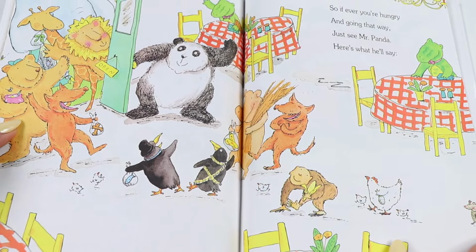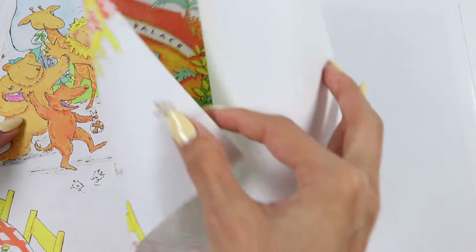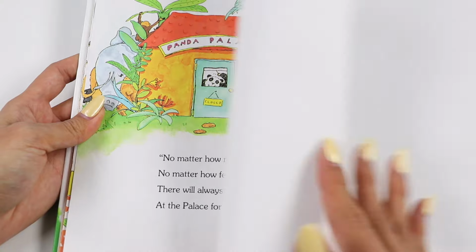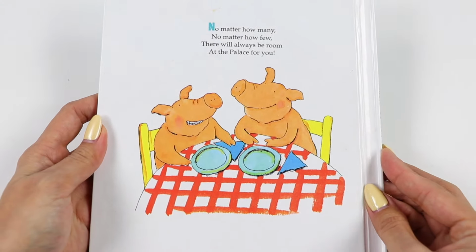So if ever you're hungry and going that way, just see Mr. Panda. Here's what he'll say. No matter how many, no matter how few, there will always be room at the palace for you. The end. That book was awesome. It's about inclusivity and consideration for all.